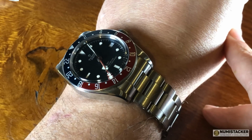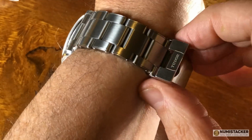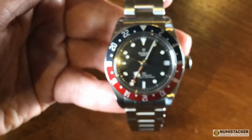So if you are thinking about buying this kind of watch, I would suggest to you that actually you still go ahead with it. I think the pros, certainly for me at the very least, outweigh any potential cons or problems with the movement.